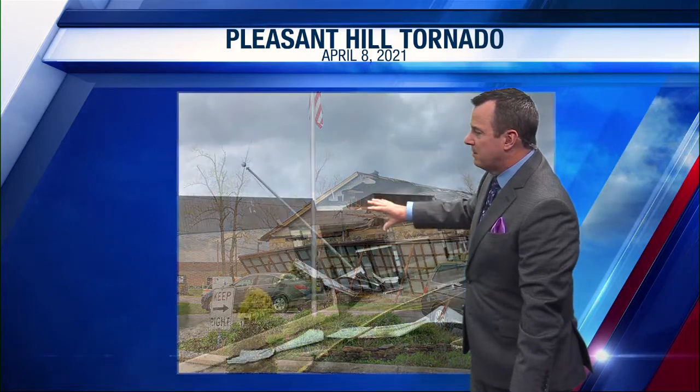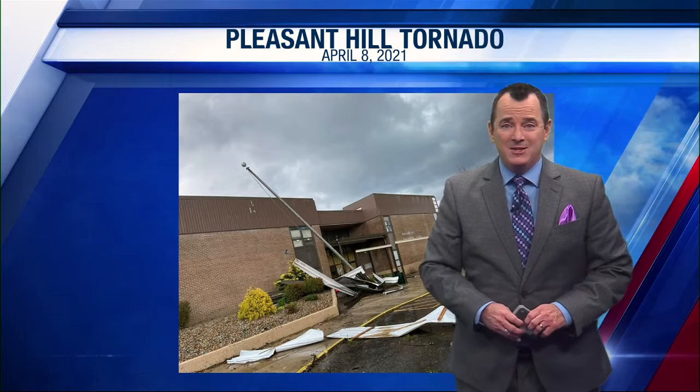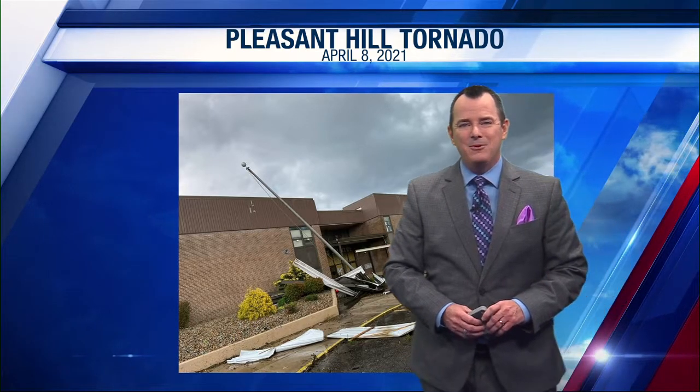Speaking of debris in a storm, we had the same thing happen in that Pleasant Hill tornado, produced some damage to some buildings and even of the elementary school there. Thankfully, there were no injuries. So that's how Doppler radar works. For the WAT6 on your side storm team, I'm meteorologist Ken Weathers.